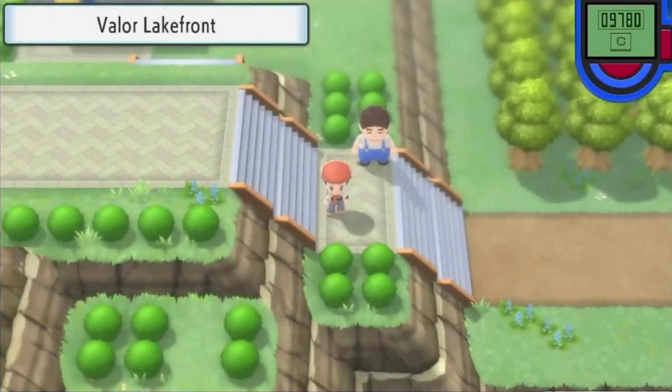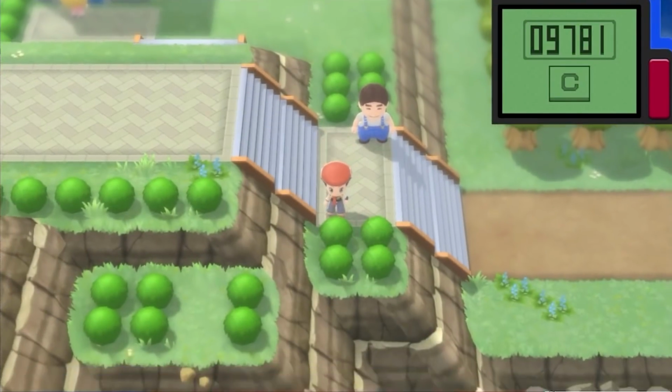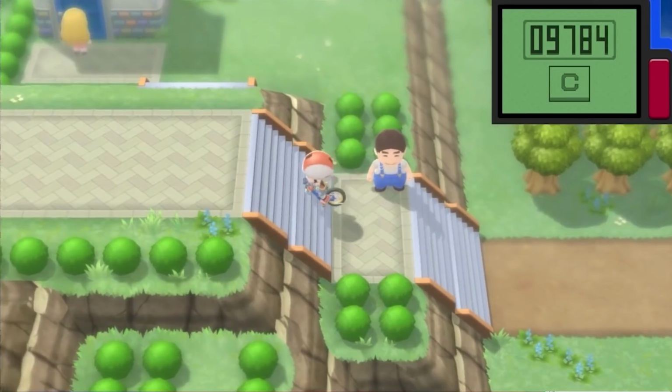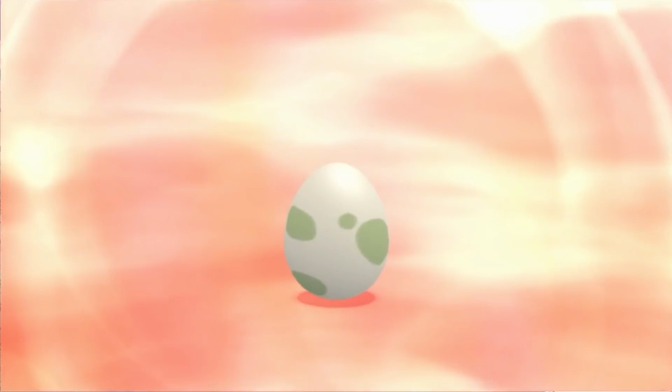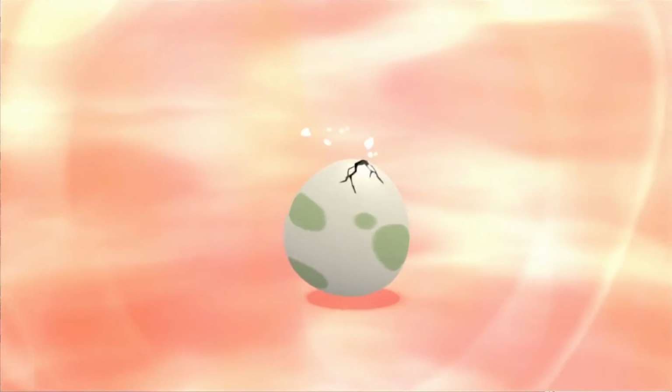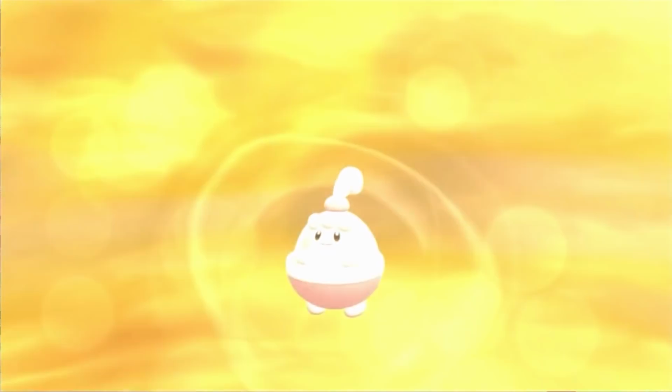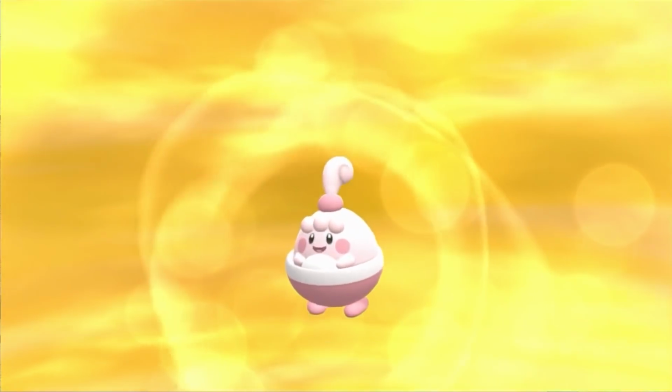This glitch involves your bike and a Pokemon egg, and basically what you want to do is ride your bike at full speed right past the guy that would normally stop you from going to Route 222, and you want your egg to hatch at the same exact time that he would normally stop you. This will stop the guy from stopping you, and the egg hatching animation will play as normal.